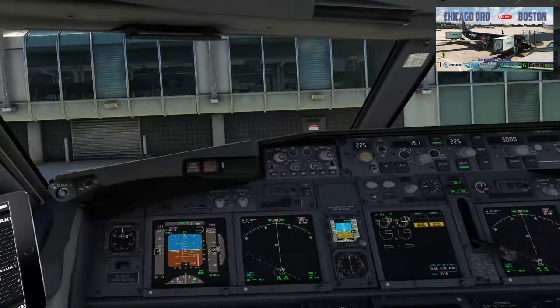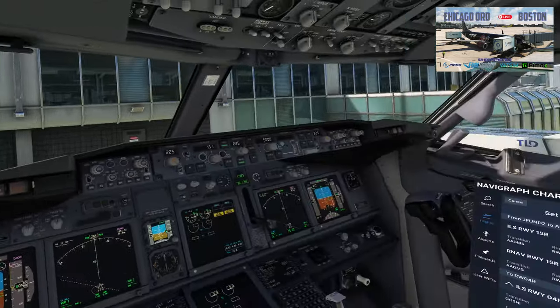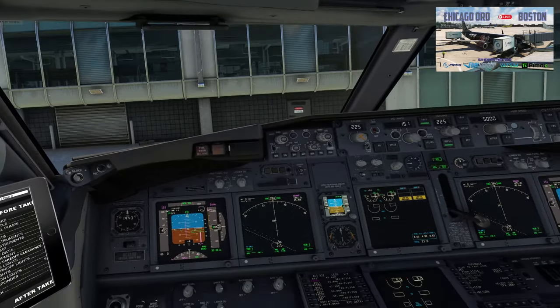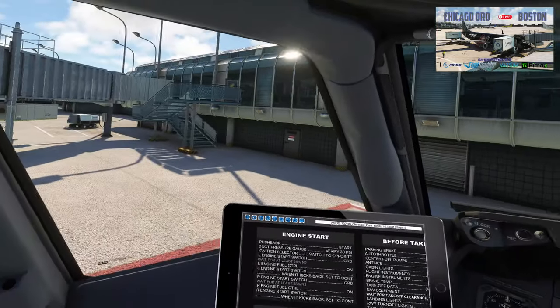Air ground. I need to stop on taxiway here for just a moment. Is that approved? 1995 approved. It looks like you're on the ramp at terminal 5 there.